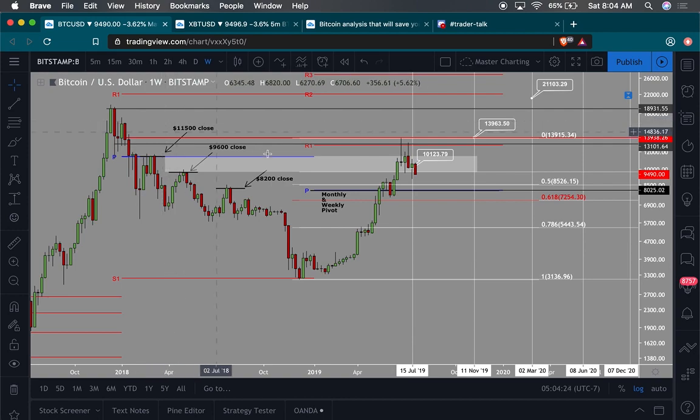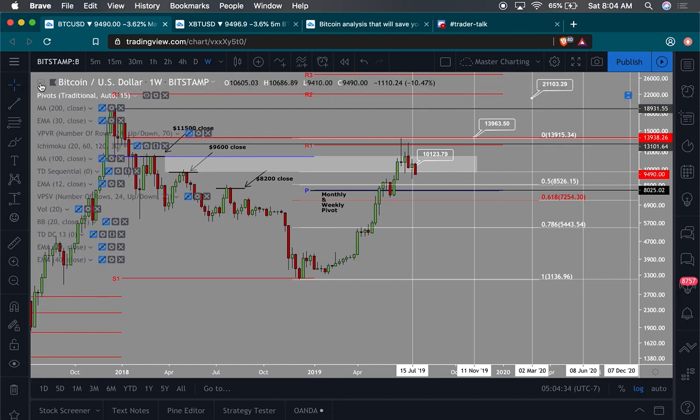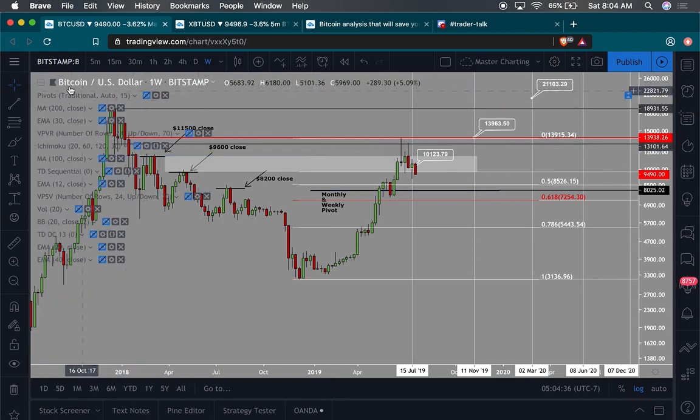Below that, I mean, I feel like if we break below that, it's not going to be good, because I think the next S1 is probably much deeper. I can't even tell where it is on this chart. Probably around like 6,000s or something as far as I remember.